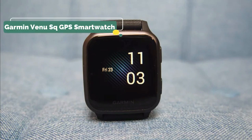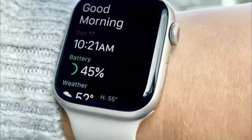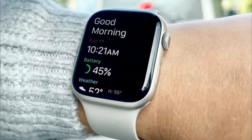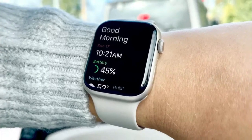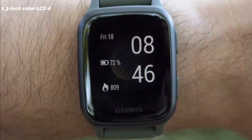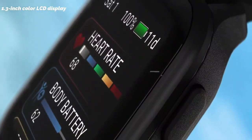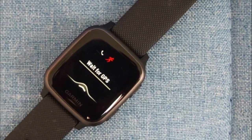At number 3, Garmin Venu SQ. Specifically designed for women who want to take control of their health, the Garmin Venu SQ GPS Activity and Sleep Watch has something special to offer. It offers a bright color display, health monitoring, and fitness features that encourage you to stay active on a daily basis. In comparison with other models, Garmin's 1.3-inch color LCD display appears cramped. Its biggest strength is health and fitness tracking, and it hits the mark perfectly.